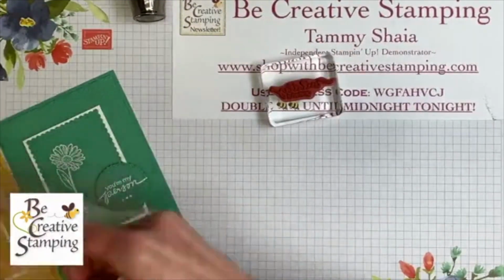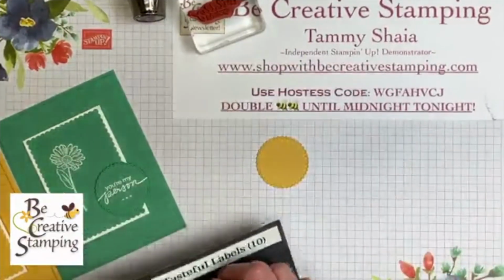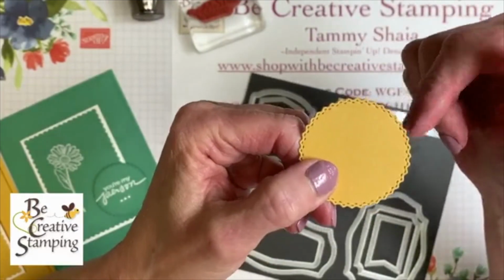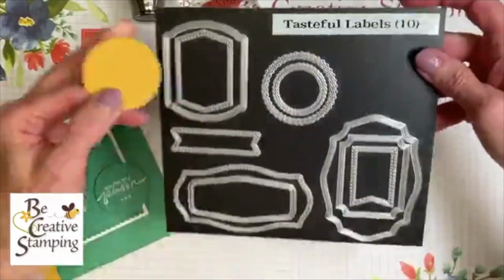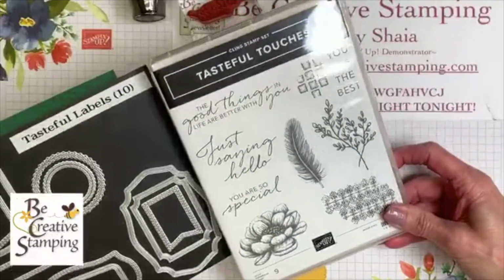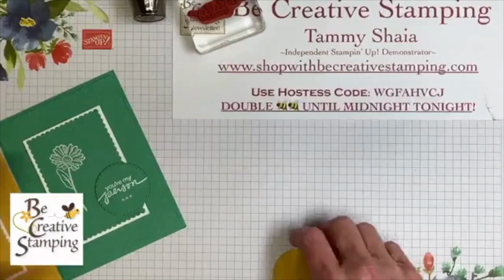Now this is really cool. These die cut labels are awesome. Let me show you these. They're called Tasteful Labels, and we're actually going to be using this circle right here tonight. And take a look at the edging and the stitching. Isn't that awesome? And there's also a smaller one. So this die set has 10 dies of different shapes. They're all awesome. And it actually coordinates with Tasteful Touches. All right, so these two can be bundled together. All right, but I think this is going to be a must-have for every Stamper's collection.